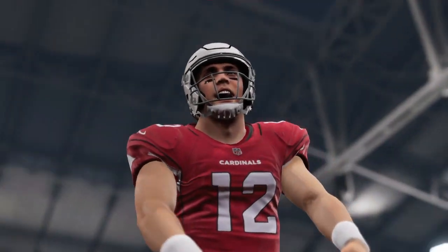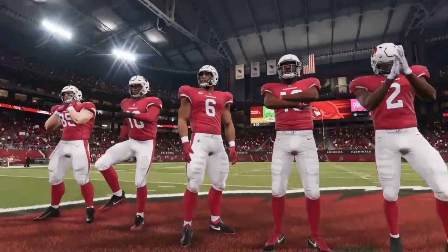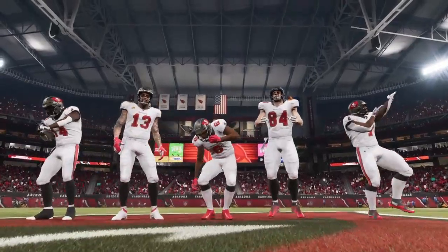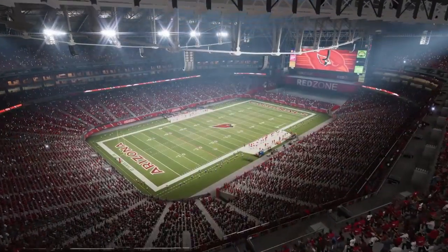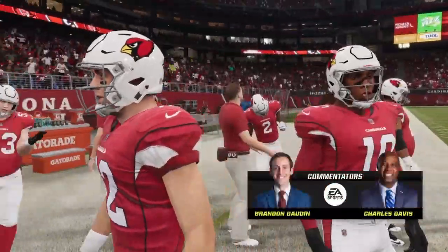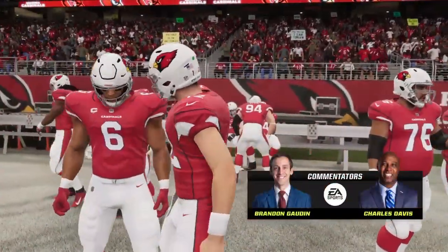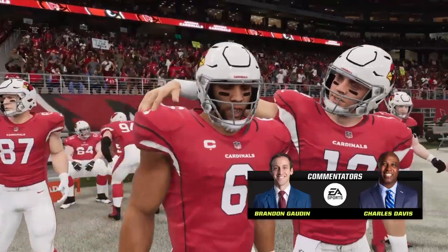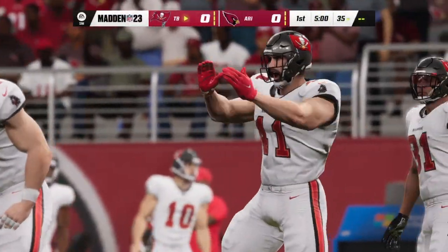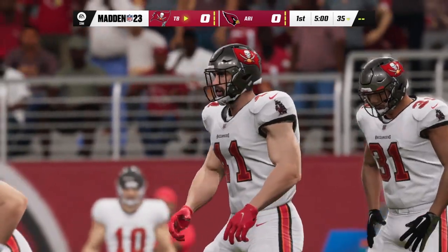As we'll see, Colt McCoy and the Arizona Cardinals are taking on Tom Brady and the Tampa Bay Buccaneers. We find ourselves at the home of the world's first retractable natural grass field, as you get a look inside State Farm Stadium in Glendale. Tonight we've got a good NFC matchup in store between the Tampa Bay Buccaneers and the Arizona Cardinals.